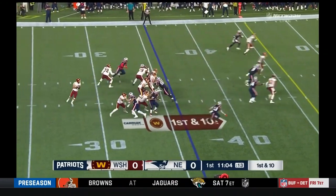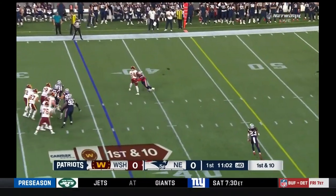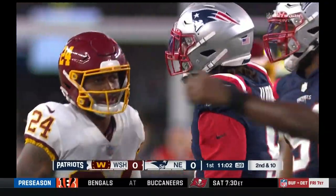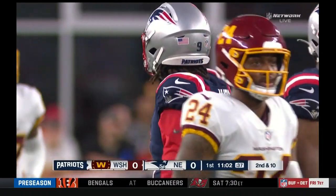Now Fitzpatrick off the play fake and a deep drop, throws it underneath. Lying in wait was Judon with a pass incomplete off the twisting Antonio Gibson's hand.